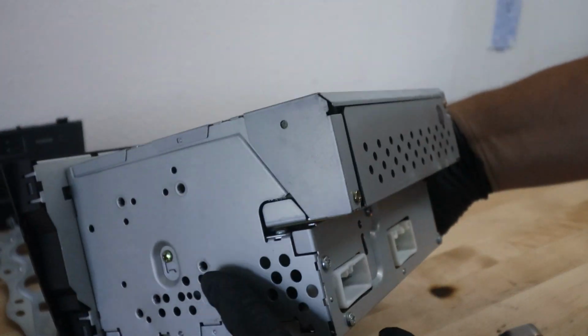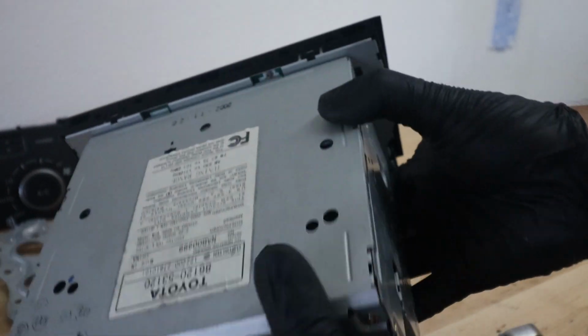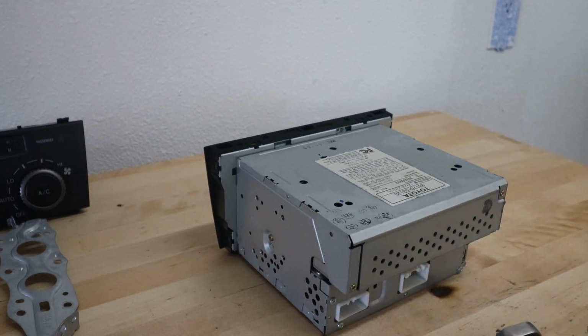Alright, so now I gotta figure out how to open this baby up. Now I think it's gonna be these two screws for this top cover, and I'm not really sure what else we gotta take off. So I'm gonna start with those.